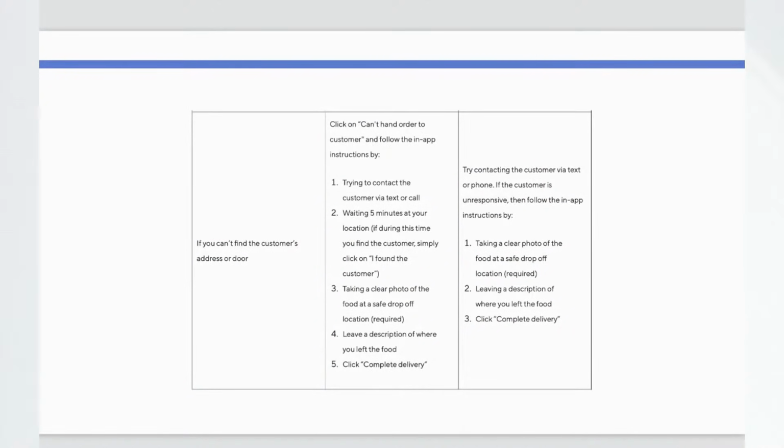The first scenario, middle column, that is a handoff, because you should be expecting to hand it off to the customer, right? So it's kind of odd that they're not there, that you can't find them. That's why we have to go through that entire process.